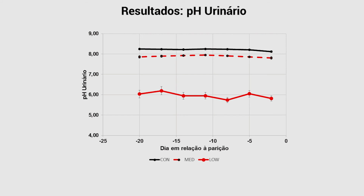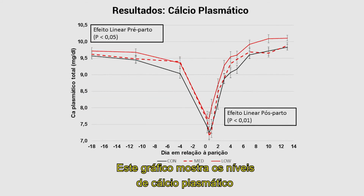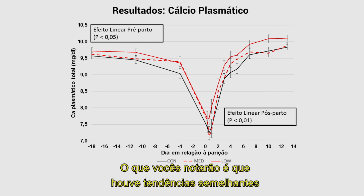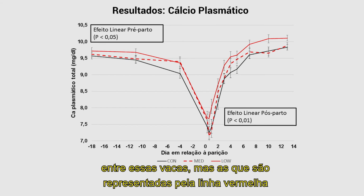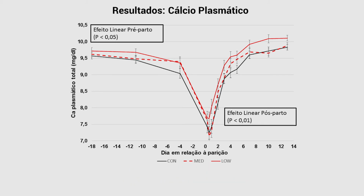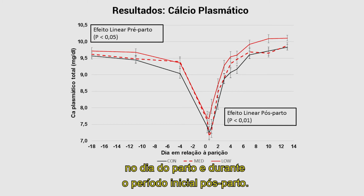This graph illustrates the plasma calcium levels of each of those groups of animals. What you will notice is that there are similar trends among those cows. However, the cows that are depicted with the red line, those are the cows that were fed the lowest DCAD diet, maintained higher levels of serum calcium prepartum, on the day of calving, and throughout the early postpartum period.